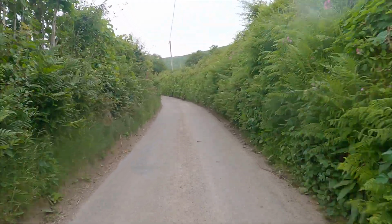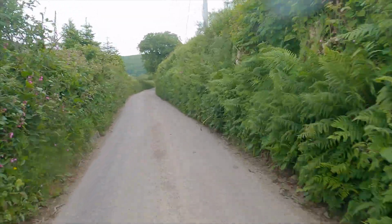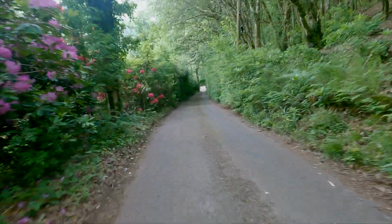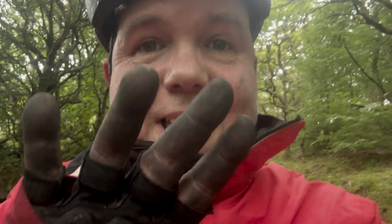Check this out. These are the best little country roads, but I've just been on a huge succession of single track hills. That was not fun. Look at my hands. So what happened is my chain came off and jammed itself between the cassette and the spoke. And I was going up a steep hill. I was trying to change up again and it just jammed solid.